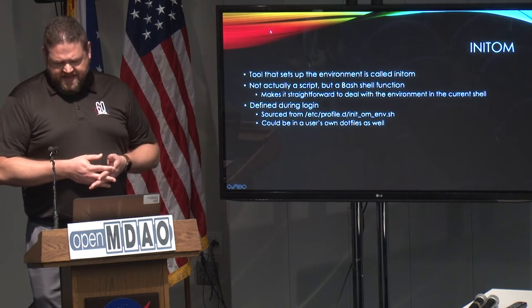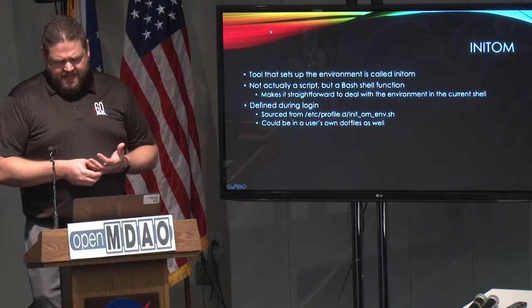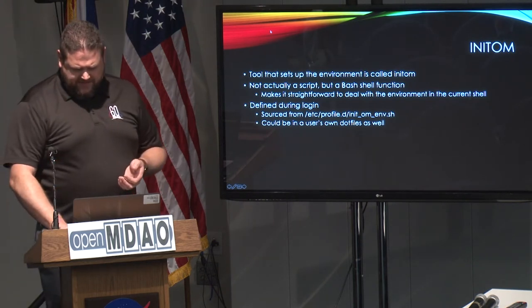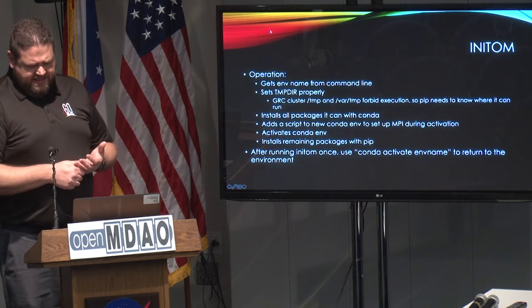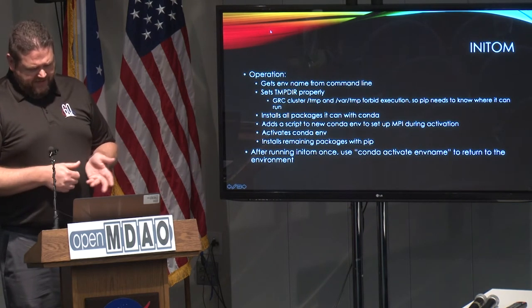That function is defined during login when it's sourced from a file in /etc/profile.d, but it could also be defined in a user's own login files. So here's what that does. First, it just gets the conda environment name from the command line, and then sets the TMPDIR shell variable.